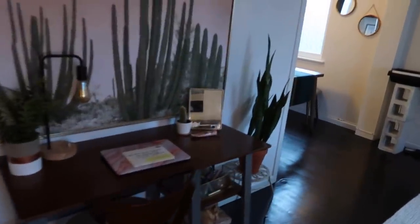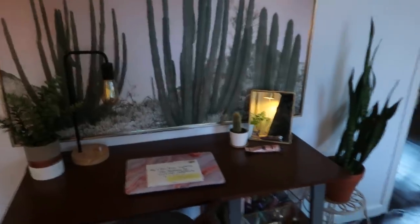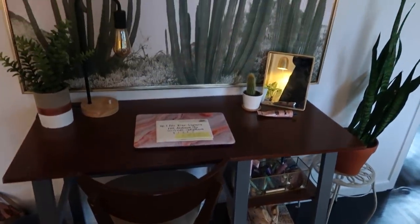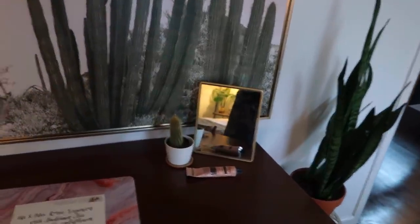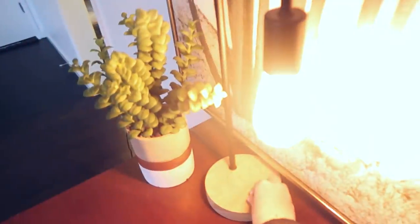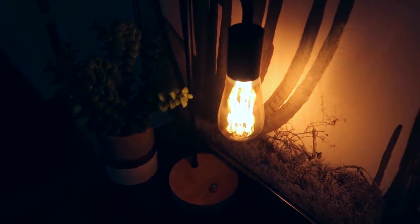So over here is where I do both homework and makeup. I keep all of my makeup hidden under here. And I set up this mirror to do makeup in front of. This is a cool light I got on Amazon, and it was actually very cheap. Oh, and like vintagey retro.